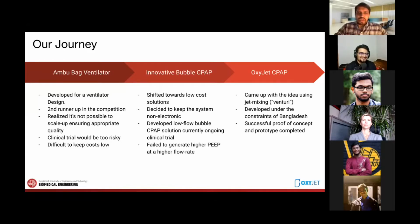So we started with the basic Ambu-Bag design. That's the design available, like the MIT paper and all. There was a competition, and we said, okay, let's do that. Then we realized quickly that this is not possible to scale up and do the proper evaluation and testing to really make an impact in the real world. And of course, if we're talking about invasive mechanical ventilation, the clinical trial is too risky. Nobody would approve it. Then we quickly decided to shift to much lower cost and simpler devices.